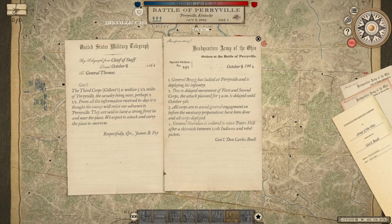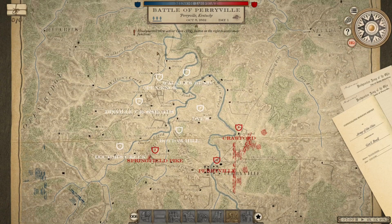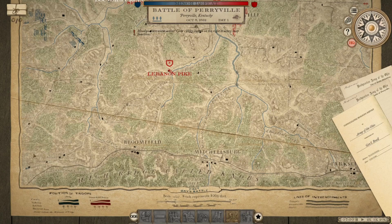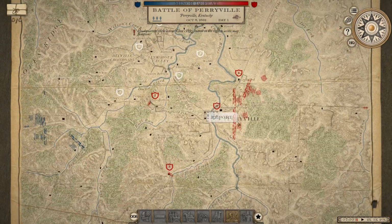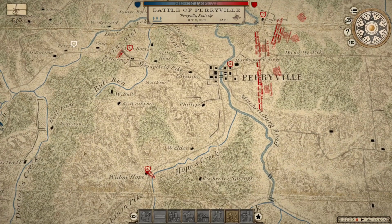All right. Peters Hill is nowhere in sight. Confederates do hold most of the objectives here. That hill. Yeah, well, whatever.